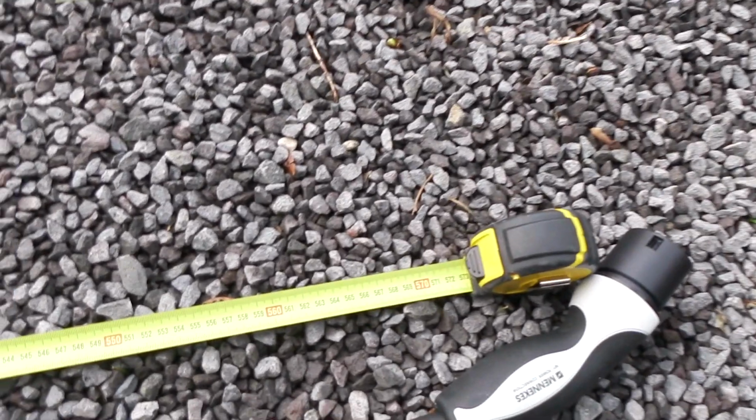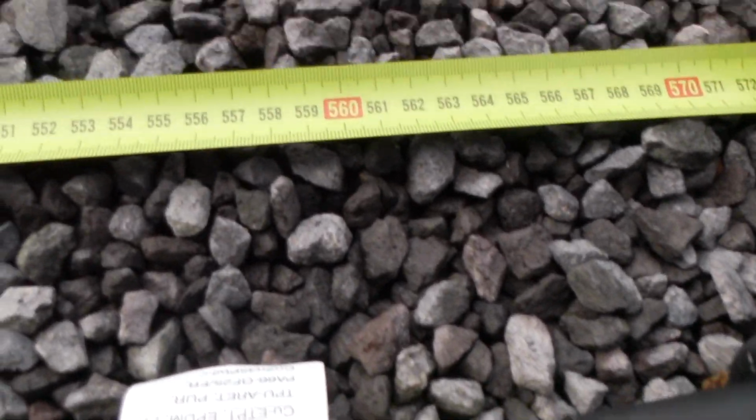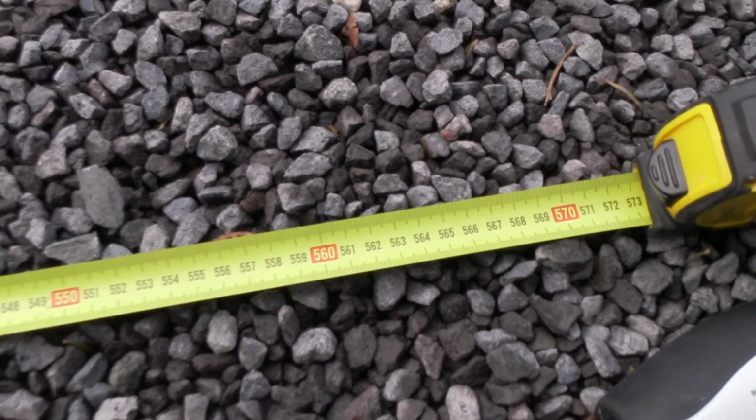Barry has asked me what cables come standard on the ID4. Over here in the Netherlands, as I've shown in an earlier video, there's a Type 2 cable as standard, fitted in the trunk, which is 5 meters and 70 centimeters long. I've shown that in an earlier video about questions and answers.